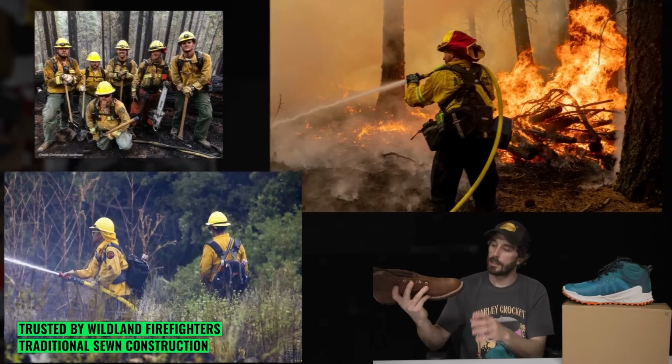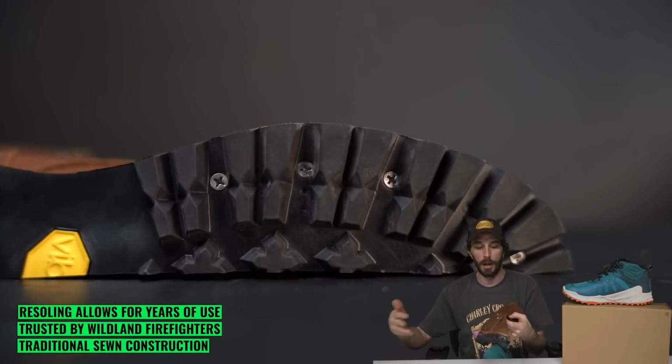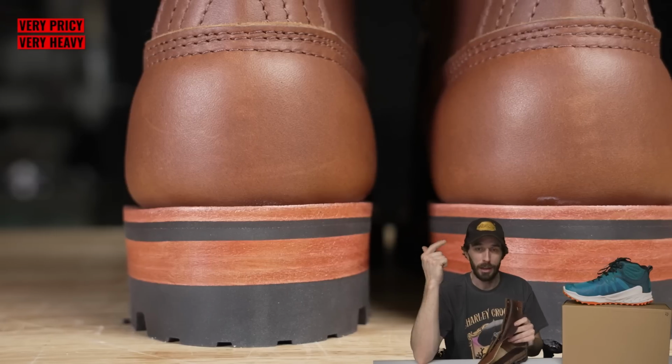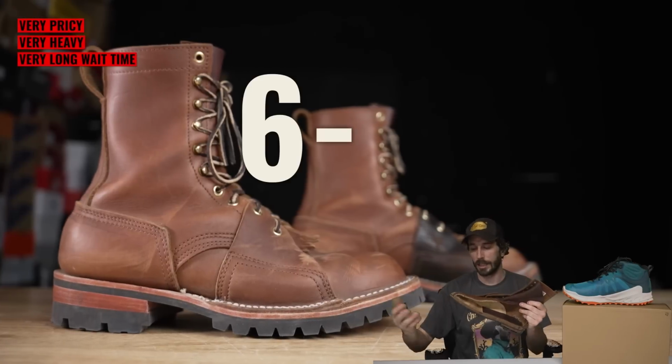Well, after you've worn these and the soles are worn out, you can get a new sole thrown on, and it increases the longevity by 2 to 3 times. But the cons are very pricey, very heavy, and a very long wait time. Most of these brands that make this quality boot, you have to wait 6 to 9 months, if not a year for them.